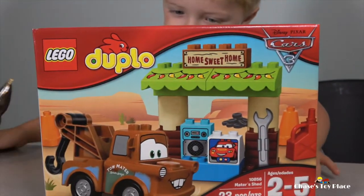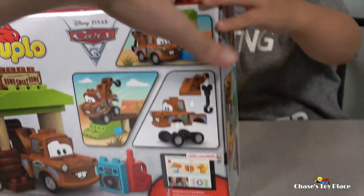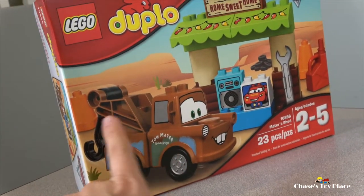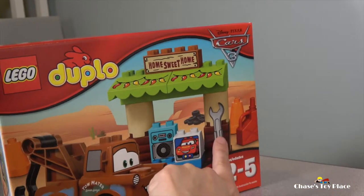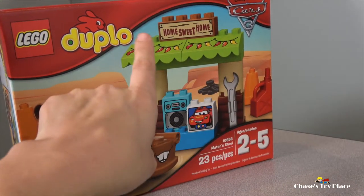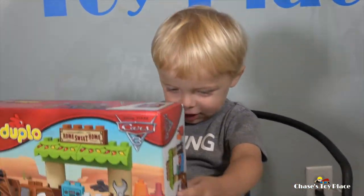Oh wow, it is the LEGO Duplo Home Sweet Home. Okay, you wanna open it? Yeah! Okay, what's inside? We have Mater, LEGO Mater, with his tow truck. Lightning McQueen, and what is that? Hammer. Wrench. And oh my goodness, it's like a little gas station, a little market. And it's from Cars 3. Say Cars 3. Cars 3.